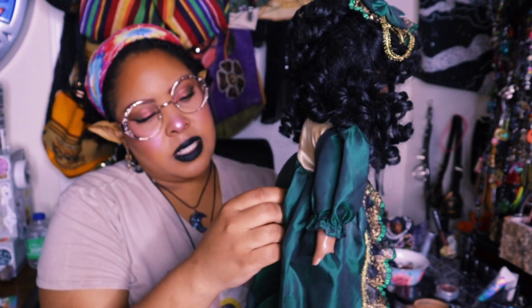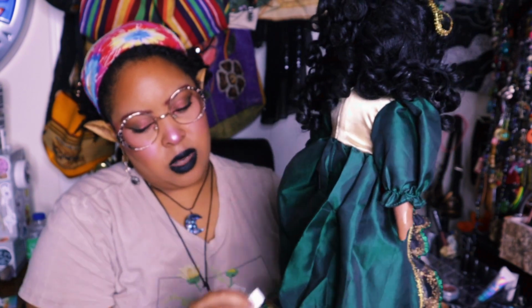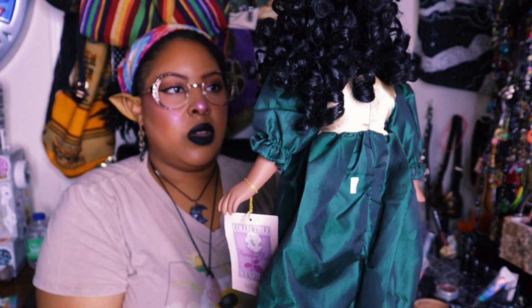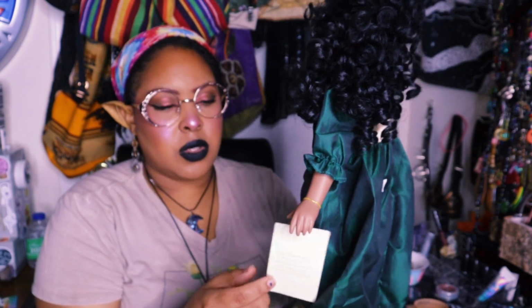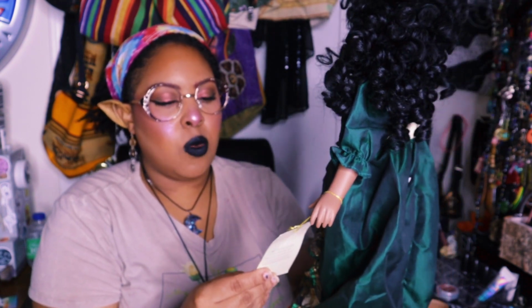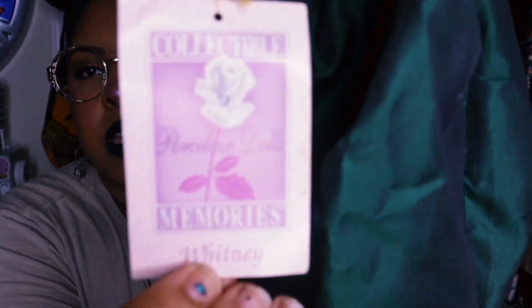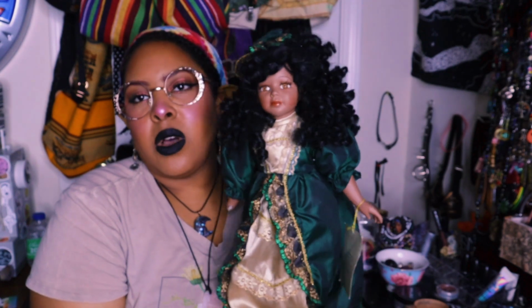Yeah, this was her price. It says $3.99, but like I said, the lady went down $1 because the hand was broken. And she did come with a card, which not a lot of thrifted dolls come with. This is the card. It says Collectible Porcelain Dolls Memories, and her name is Whitney. I am going to take the time to look this up online.